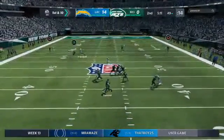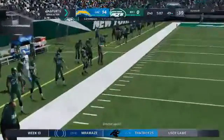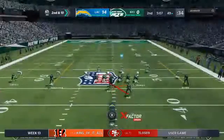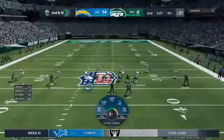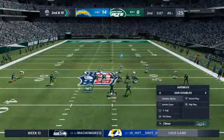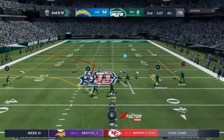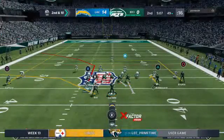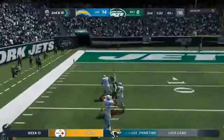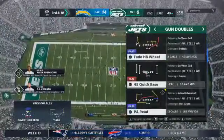Darnold from the gun. Buying time to his left. And he just gets rid of it. Throws it away. The wise move there. Looked like nobody open. Now 2nd down. So now 2nd and 10 after the incompletion on first down. Again, Darnold. He's going to rifle one deep left side. And that will be incomplete. Tried to dial up the long way out there, but it'll be 3rd down.